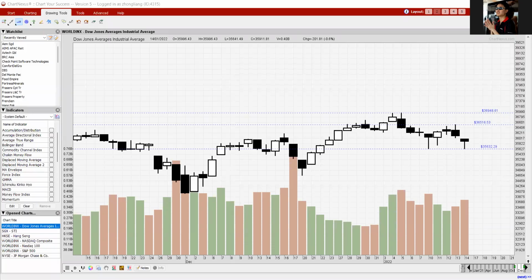Hello everyone, welcome back. Let's look at the indices and check out how they performed for the past week, and also look out for the possible movement for next week. Okay, first let's take a look at the Dow.